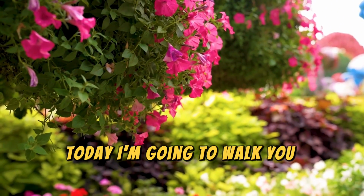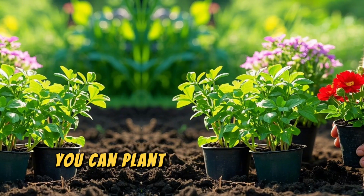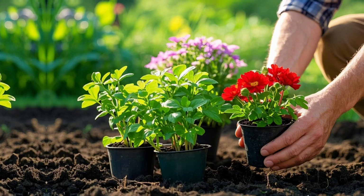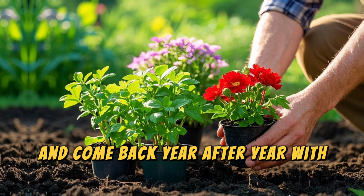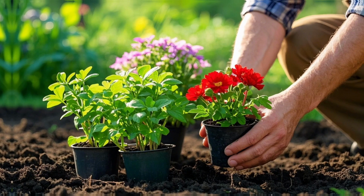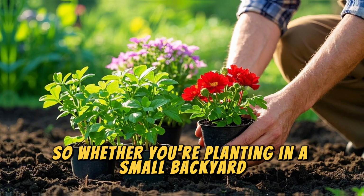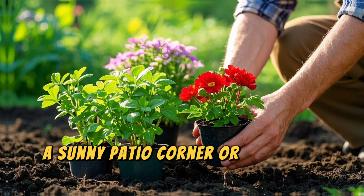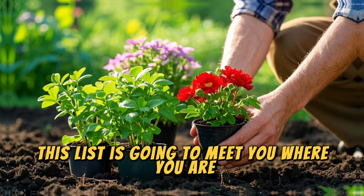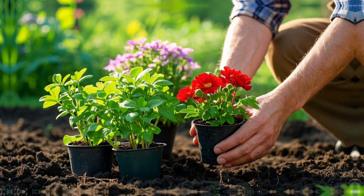Today, I'm going to walk you through 12 perfect perennials you can plant right now in June that will bloom brilliantly all summer long and come back year after year with even more color, more life, and more magic. So whether you're planting in a small backyard, a sunny patio corner, or a modest front garden, this list is going to meet you where you are and help you grow from there.